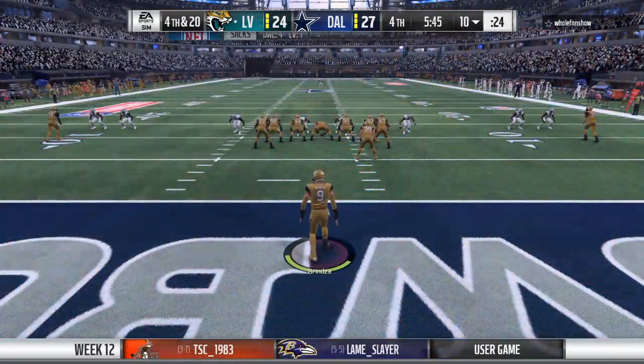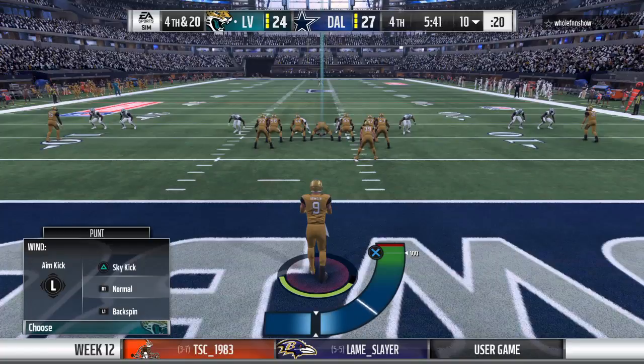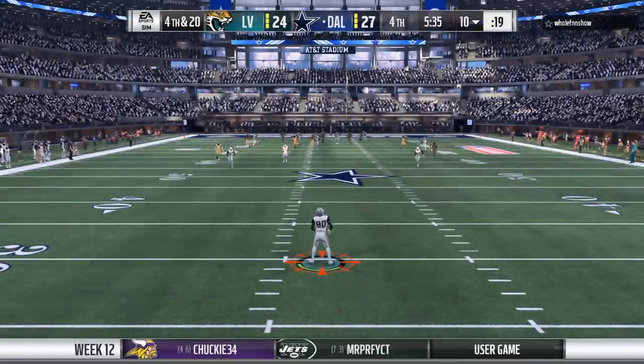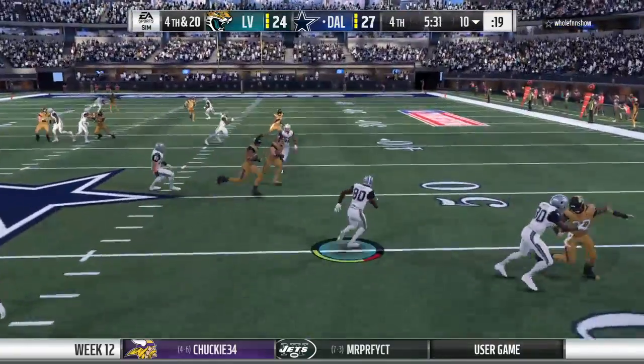The amount of sacks that they've absorbed in this game is absolutely extraordinary. Let's just face it. This offensive line, flat out, cannot handle this pass rush. It's been demonstrated time and time again. He gets this one away, and boy, it's another boomer. That's pulled in at the 32.